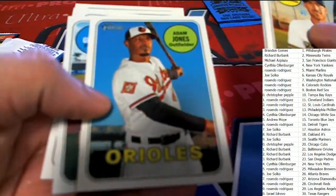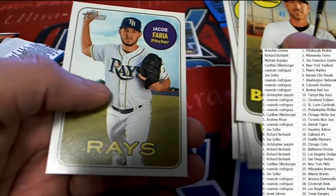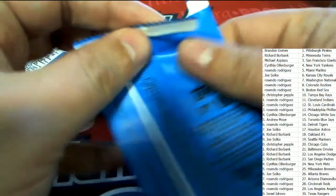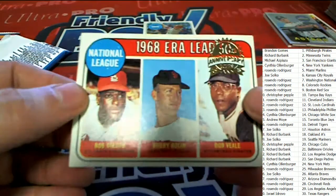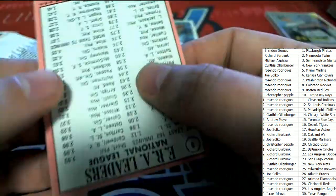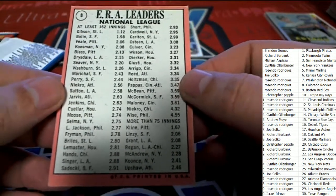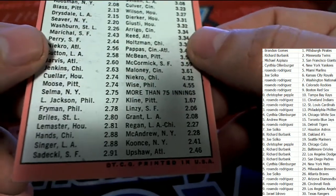Good luck, everybody. The final pack out of the rip. Ho! Ho! Look at the Bob Gibson original. This is an Era Leaders original card from '69. And Bob Gibson's on it.